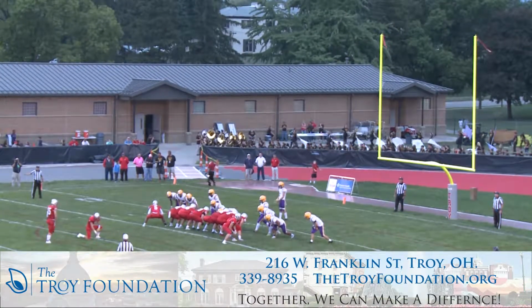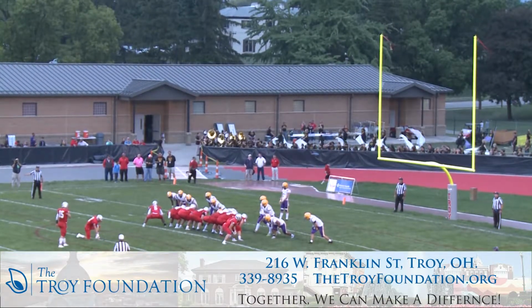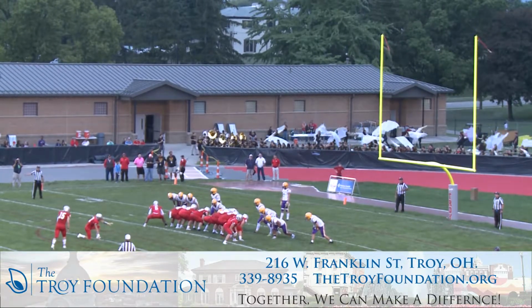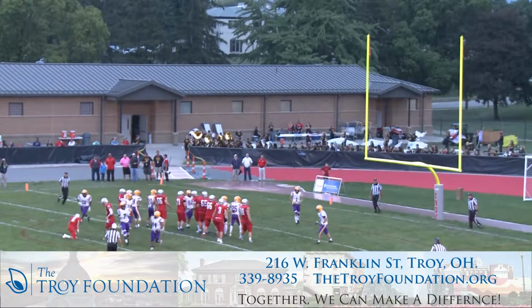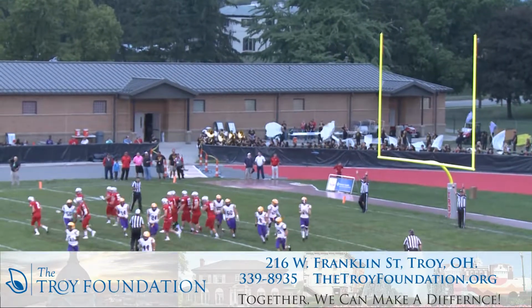Seiler coming in for the point after. He's waiting on the holder. Troy comes set, and the snap. It's up. It is good. Count it. And now Troy.